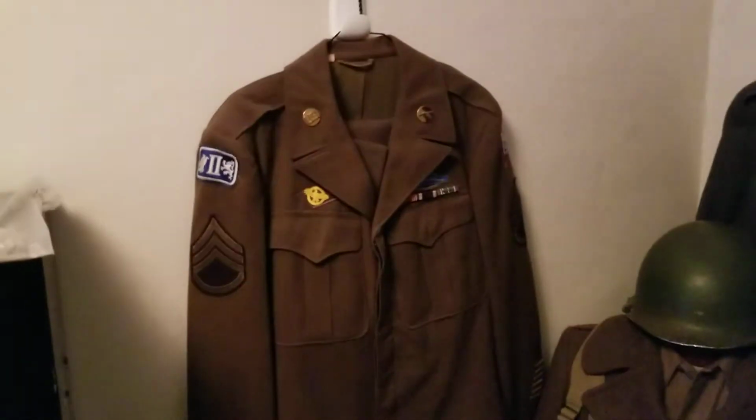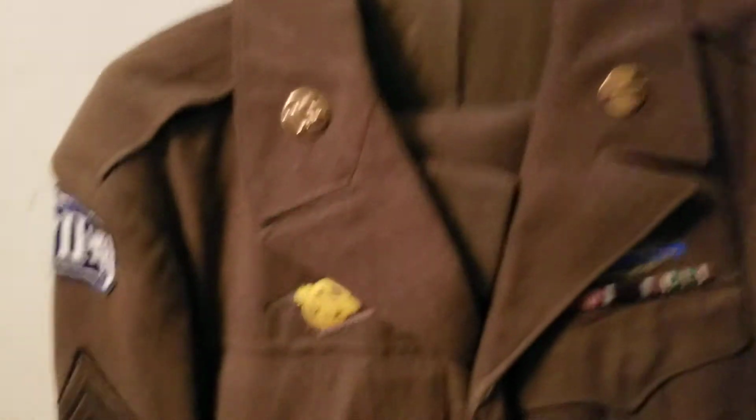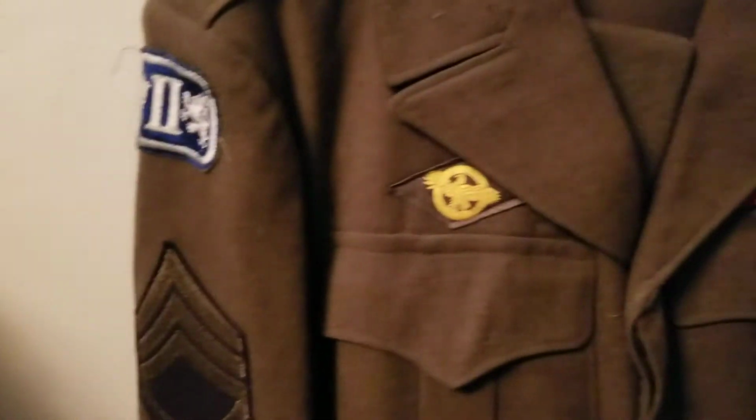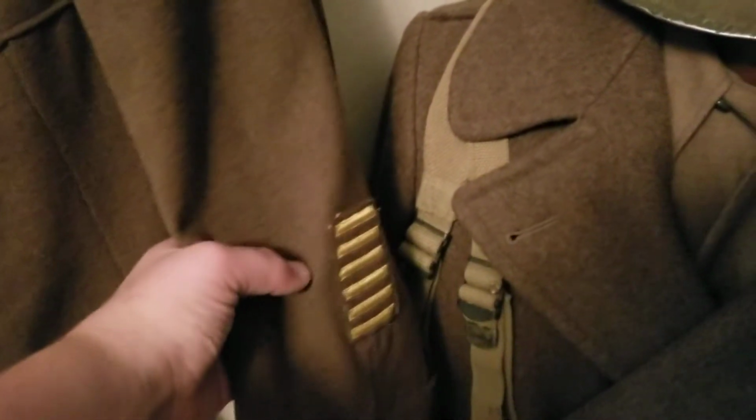All right, here is my World War II Ike jacket uniform. You guys have seen this plenty of times. The 5th Army, 2nd Army Corps, Staff Sergeant. I think that would be 3 years of overseas. Yeah, 3 years. Combat Infantry badge.